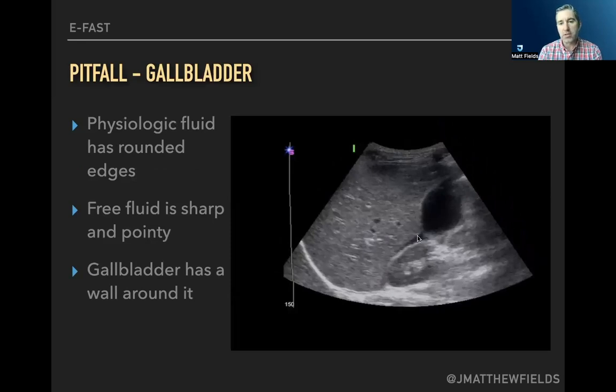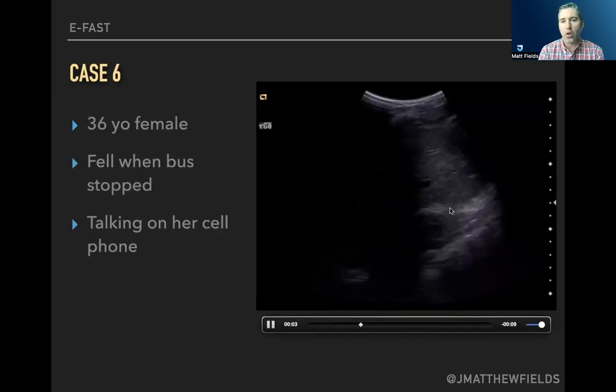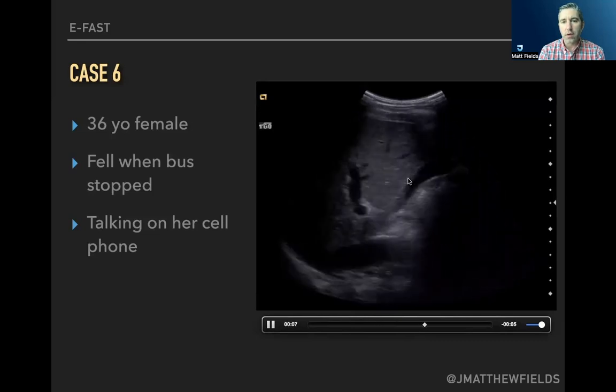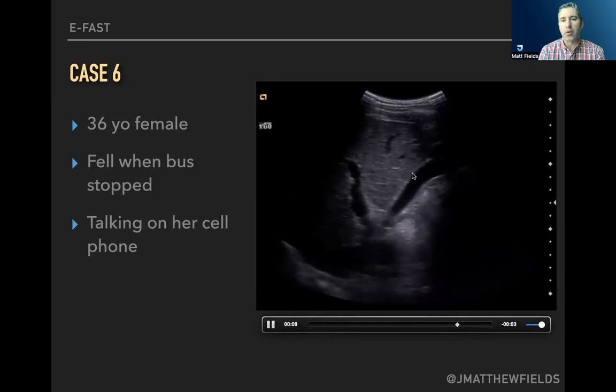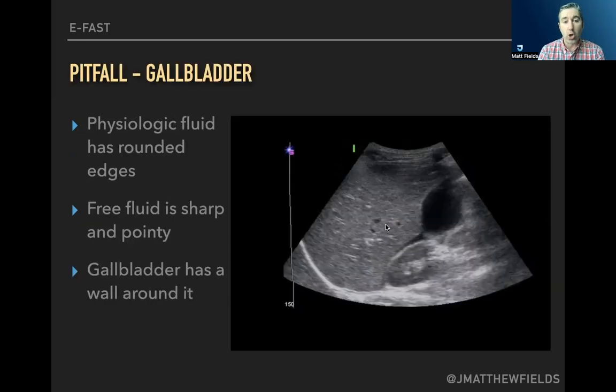Here in this image, we actually see free fluid side by side with the physiologic fluid, or the bile from the gallbladder. And the gallbladder fluid has a wall around it. You can see this hyperechoic wall. If we go back to this case and look carefully, you see there's a wall going around this fluid here, a hypoechoic or hyperechoic wall going around that area. So that's another indicator that it's the gallbladder.